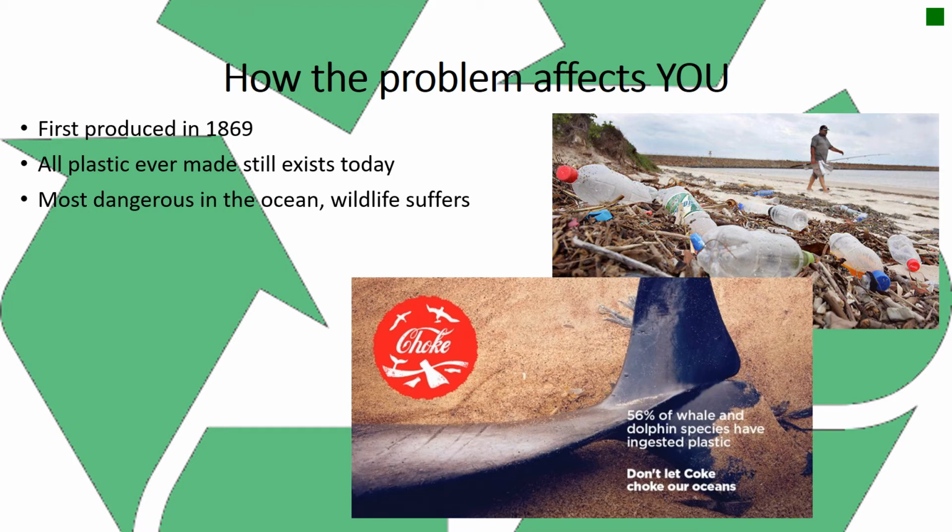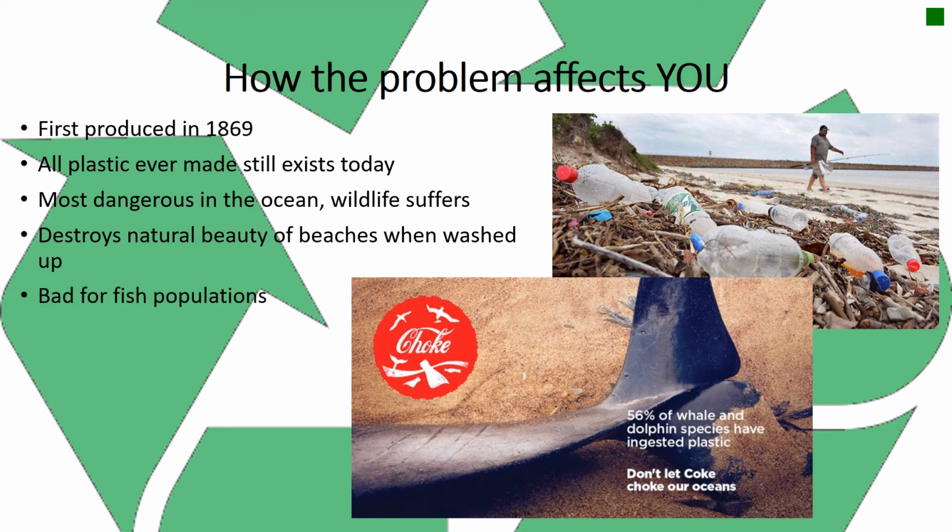The Eyre Peninsula is home to not only some of the most beautiful beaches in Australia, but the world. Plastics washing up on the beaches can potentially ruin the entire coast, destroying the wildlife and natural beauty. Port Lincoln is a town that heavily relies on the ocean. Many families on the Eyre Peninsula depend on fishing to survive.